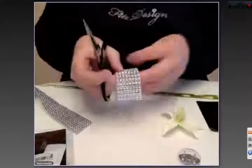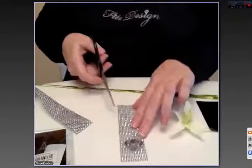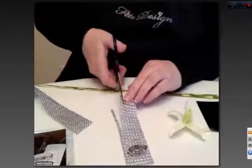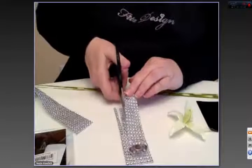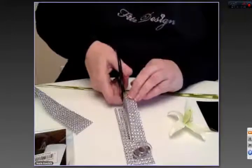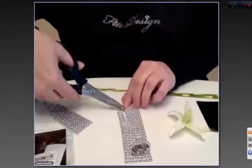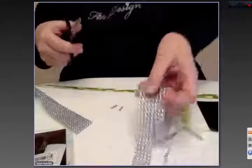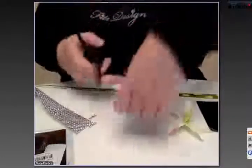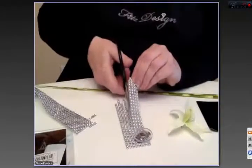And what I did first is I went ahead and I just kind of placed that on there. So I wanted an idea of how far I wanted to cut up the fringe. So I went and cut several for the fringe, and just cut them up. You can cut them at different lengths, or you can also trim them this way so that you have different lengths of the fringe. So it's not all even like I did on the first one. So cut the fringe.